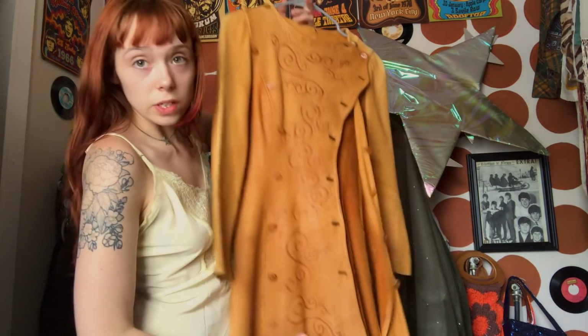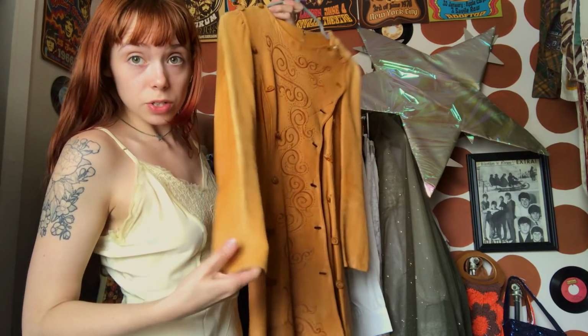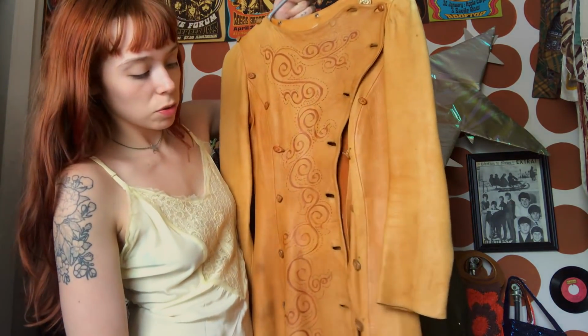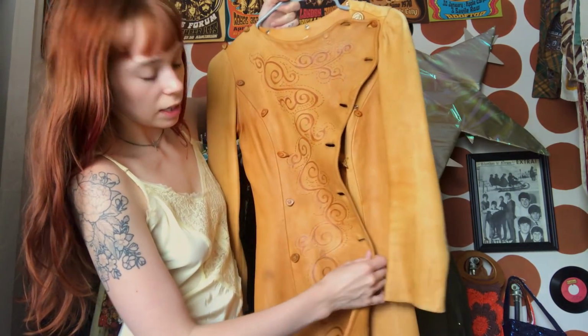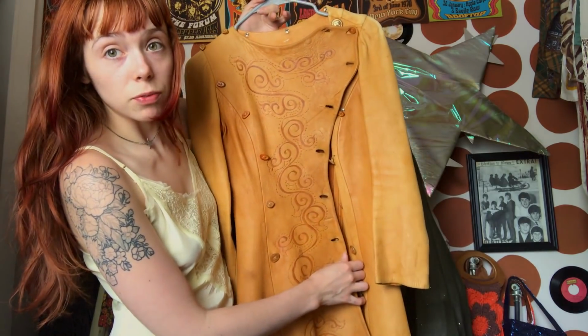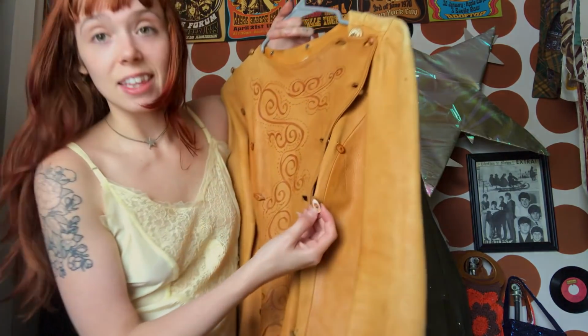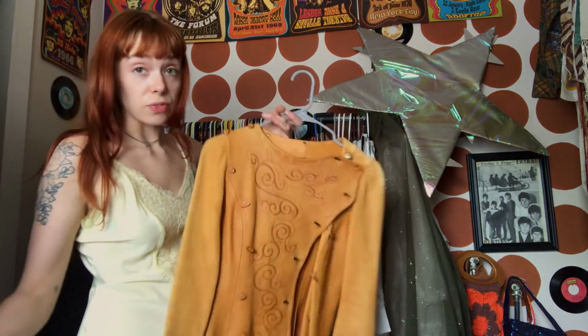This, I really love this. This is one of my favorite pieces too. It's just so heavy to wear, so it's got to be the right weather for it, but it's a vintage leather dress, very mini. It's got a double-breasted button up the front, these amazing little squigglies, which is something that just speaks to my soul. And then the buttons are actually from deer antlers, so I think this is very interesting.